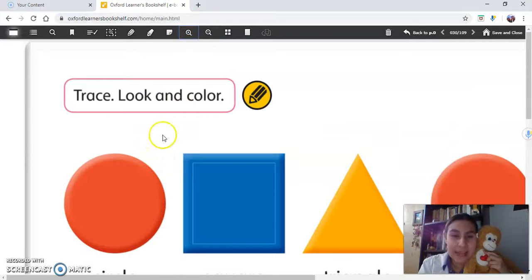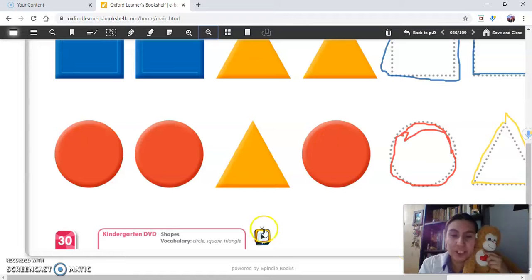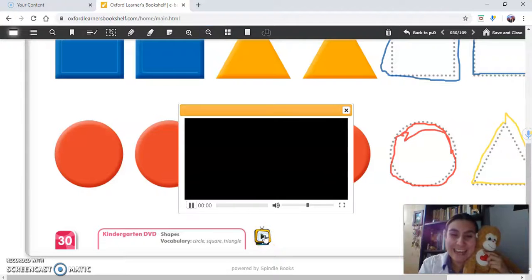Let's put it backwards. Yes. Circle, a square, triangle. All right, guys. So we are going to watch the video now for the shapes. Ready? Let's listen and see.